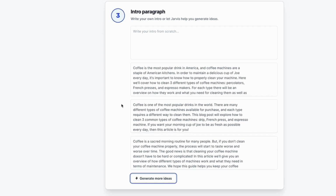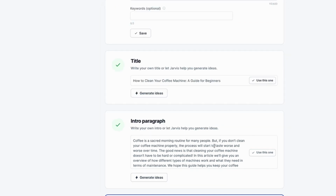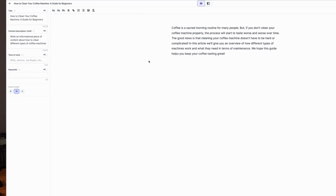And then we can just choose one of them, or if we're not happy, we can generate more ideas. I quite like that one. Coffee is a sacred morning routine for many people. I quite like that opening line. So let's use that. And then what we can do is we can go into the long form editor.